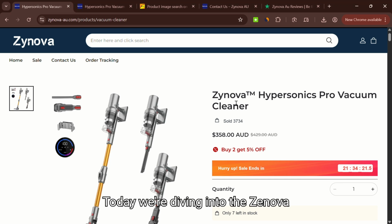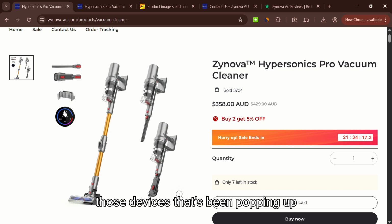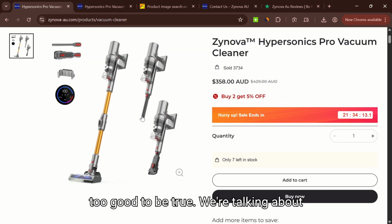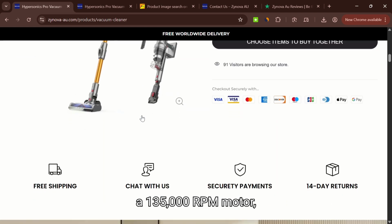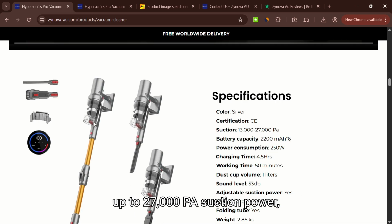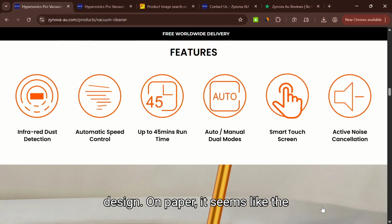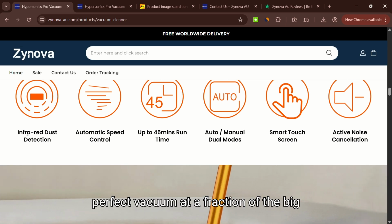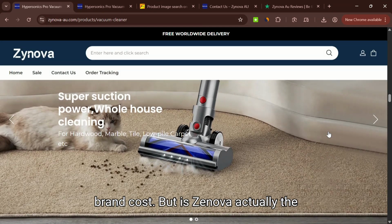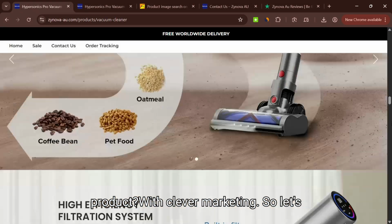Today we're diving into the Zynova Hypersonics Pro vacuum cleaner, one of those devices that's been popping up everywhere with claims that almost sound too good to be true. We're talking about a 135,000 RPM motor, up to 27,000 Pa suction power, a smart auto sensor, and a sleek cordless design. On paper, it seems like the perfect vacuum at a fraction of the big brand cost. But is Zynova actually the real deal? Or just another overhyped product with clever marketing?